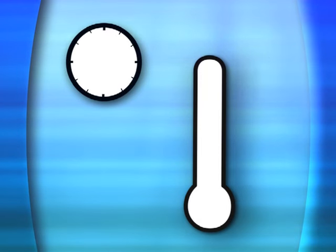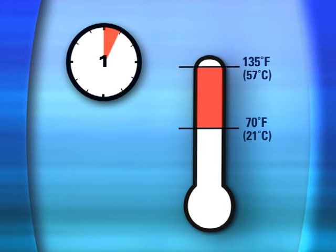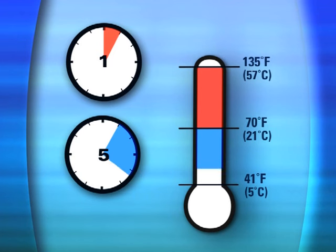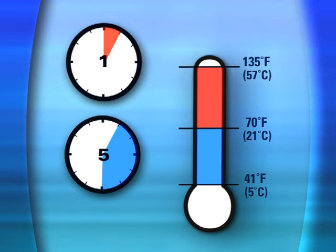For example, if you cool food from 135 degrees to 70 degrees Fahrenheit, 57 to 21 Celsius, in 1 hour, you have the remaining 5 hours to get the food to 41 degrees Fahrenheit, 5 Celsius, or lower. As always, check your local regulatory requirements. These are reliable times and temperatures, but make sure you check them against your local requirements.